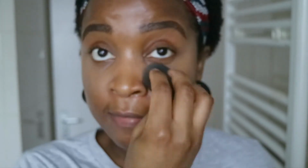But thankfully I don't have heavy under eye circles. If you do have heavy under eye, like really dark under eye circles, you probably need to color correct first before using it, which is kind of counterproductive because this is supposed to be a high coverage concealer and this is the darkest shade that I have.